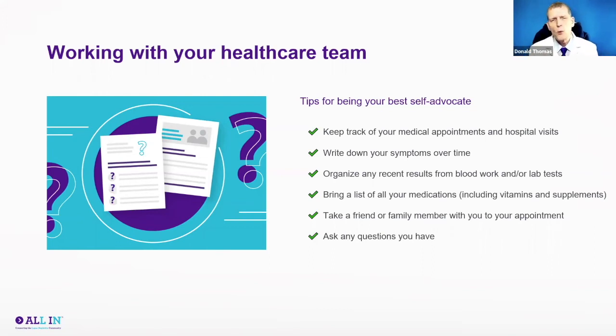Also, we need to know what other doctors are giving you. And the only way we know is if you write down exactly what you're taking as well. And so what you want to do is have a medication list where you have the name of the medicine, the milligrams, how many you take at a time, and how often you take it as well. And you want to put down exactly what you're taking, not just what your doctor thinks you're taking.